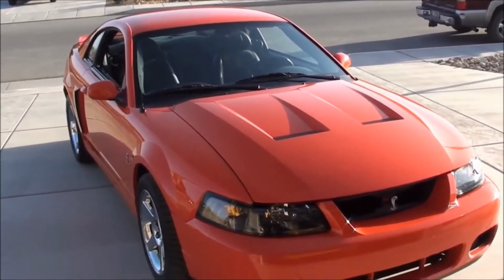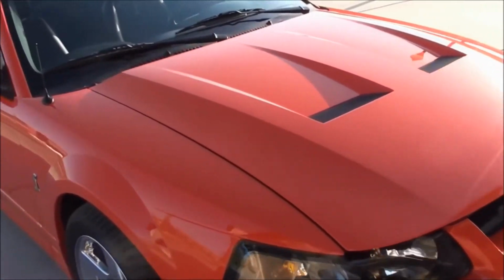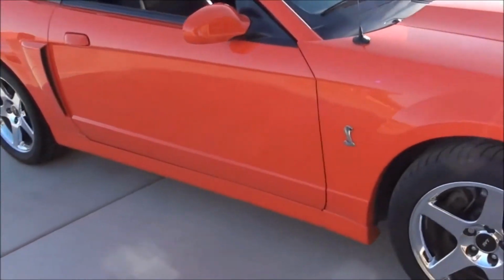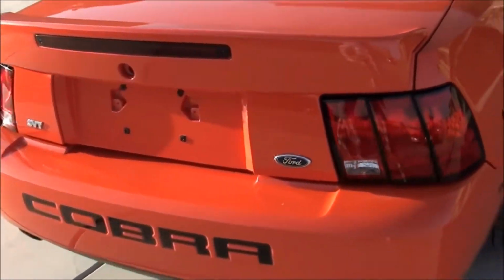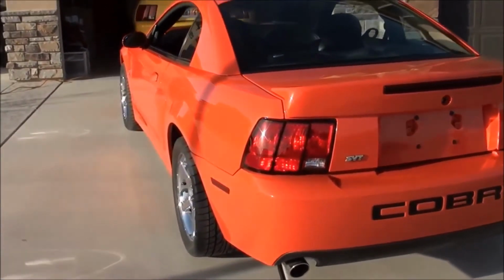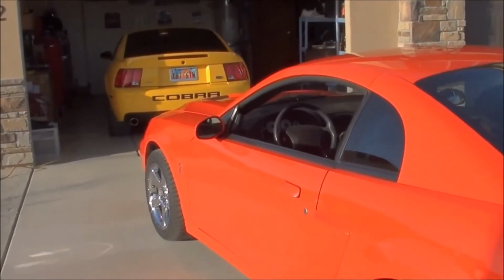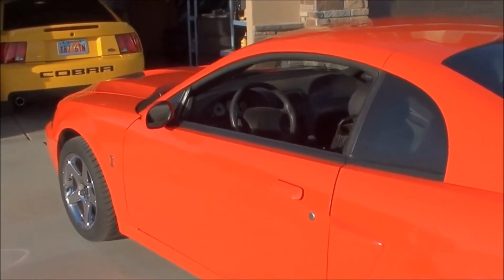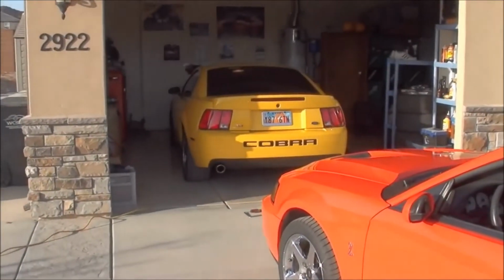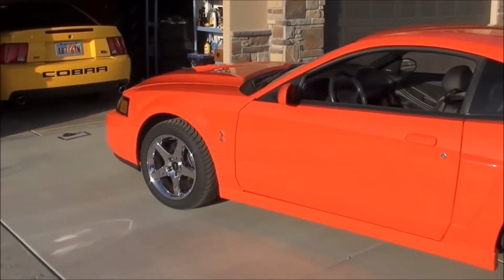His is putting down 390 at the crank is what it's rated at, but a lot of people have put these on dynos and found that they put about 360 to the wheels. So even in stock form, this is a 400 horsepower car, and very easily could be up to about 450 at the wheels by the change of a pulley, or if he wants to do a Whipple like I have, he can be at the 600 horsepower at the wheels range.